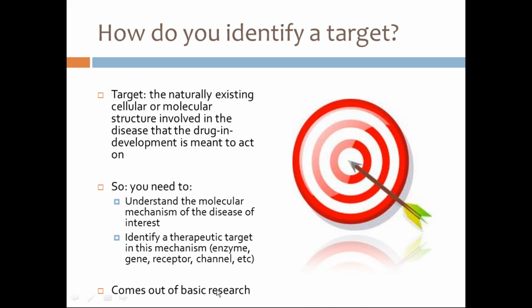And of course, we do a lot of this at UAB. So that was also one of the reasons to start the ADDA. We have all this basic research here on campus. We really need to do something with it beyond just talking about how this might be a good target for future drug discovery. Let's actually do it.